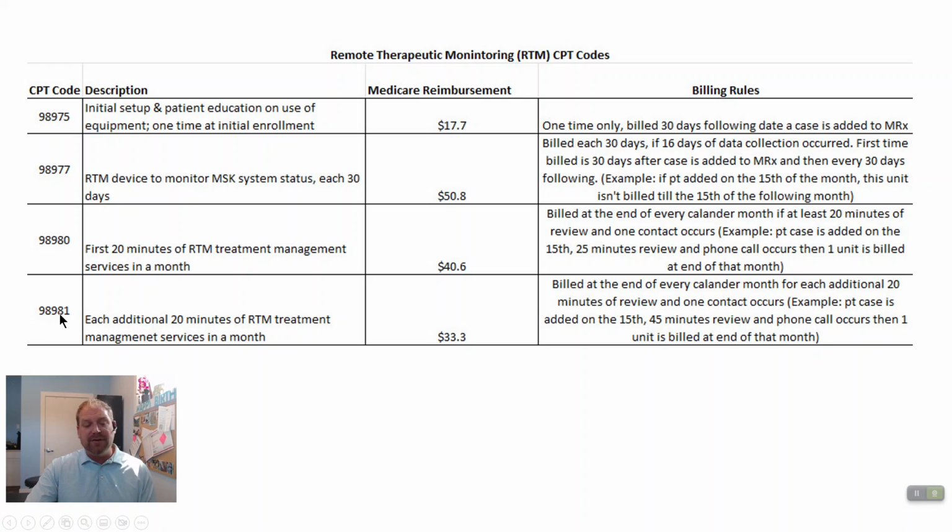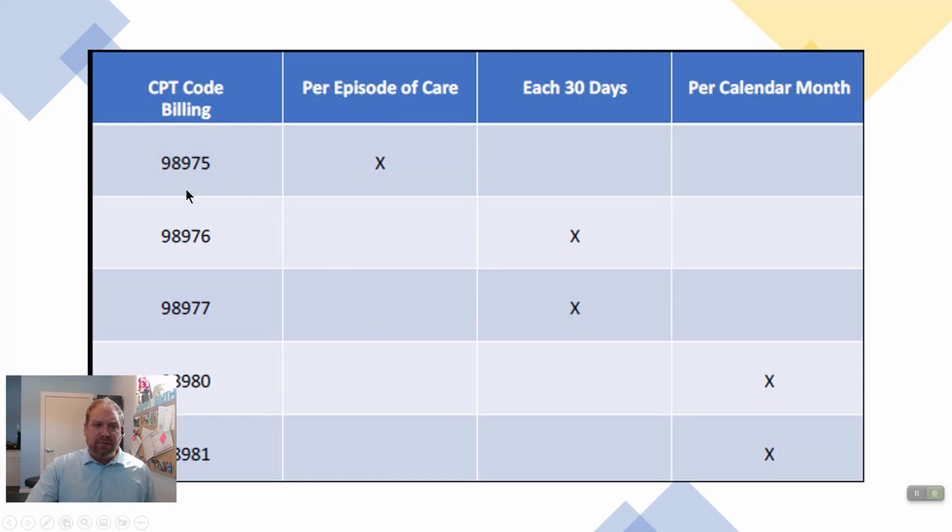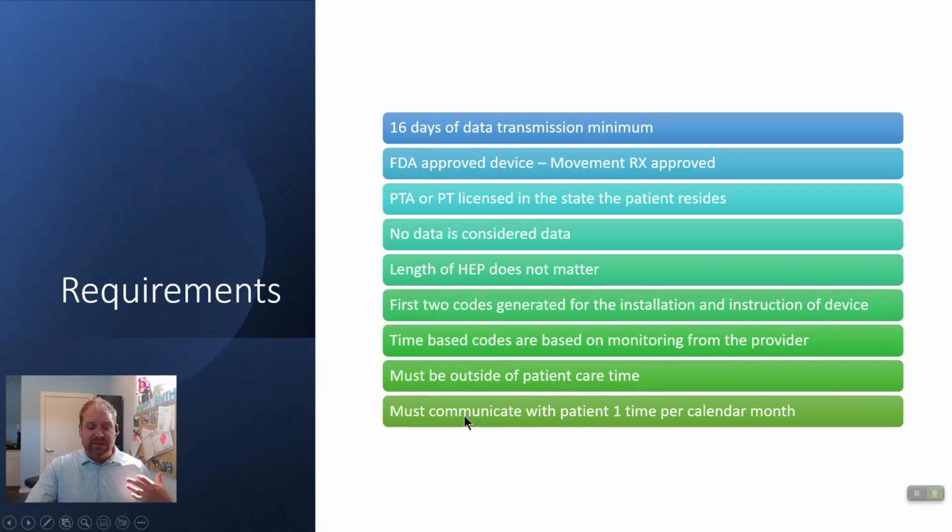And again, the last code is 981, which is any additional 20-minute increment after the first 20 minutes, billed at $33.30. So again, to review that, the first code is per episode, the second and third codes are each 30 days, and the fourth and fifth codes are per calendar month. Our system automatically generates those codes based on the activity of the remote provider. All right, so what are the requirements? We have to have 16 days of data transmission minimum. So there has to be data transmitted before we can bill anything.